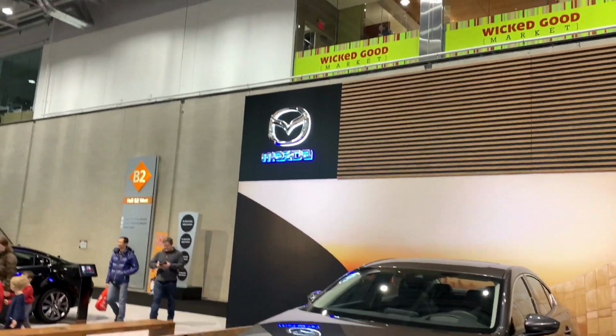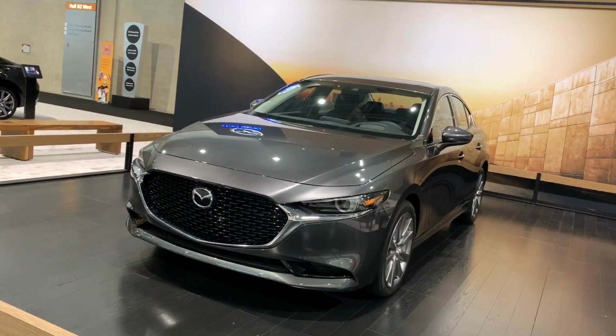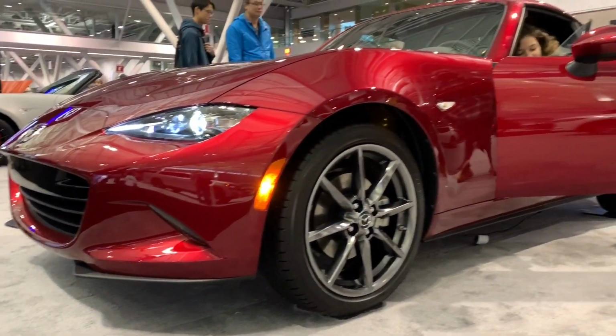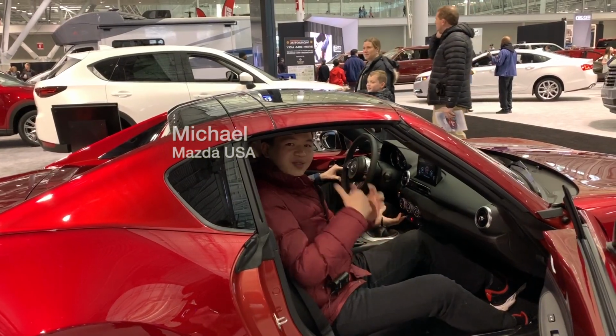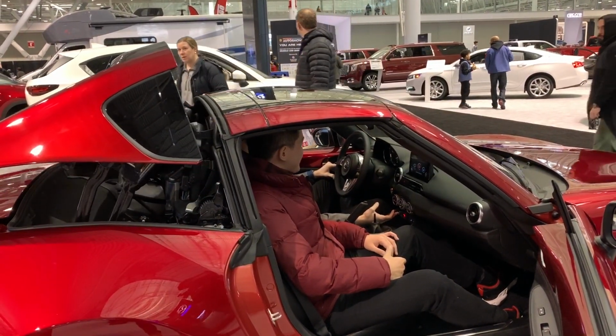We are in Mazda's territory now. They've got plenty of cars, but of course the most popular one is the 2019 MX-5 Miata. Now with 181 horsepower, it's finally that sweet roadster at that sweet price. So right now we've got a friend Michael who's gonna show us how to open the hood. I mean the convertible top.